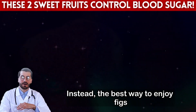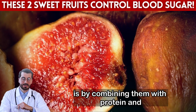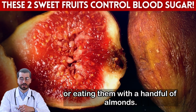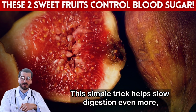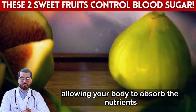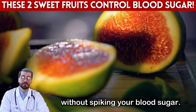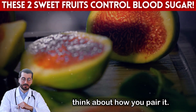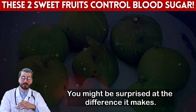Instead, the best way to enjoy figs is by combining them with protein and healthy fats, like adding them to Greek yogurt or eating them with a handful of almonds. This simple trick helps slow digestion even more, allowing your body to absorb the nutrients without spiking your blood sugar. So, the next time you're looking for a naturally sweet snack, think about how you pair it. You might be surprised at the difference it makes.